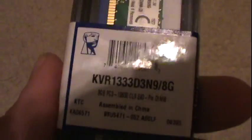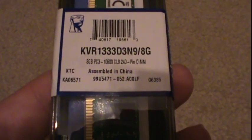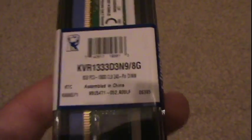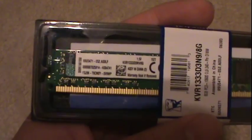Here we are right here. We have Kingston memory. I prefer Kingston when it comes to this kind of thing. It's the model number KVR1333D3N9/8G. And this is almost the exact same model number as the one in my computer. The only difference is there's an H after the 9. Component-wise, I think it's pretty much the same RAM.